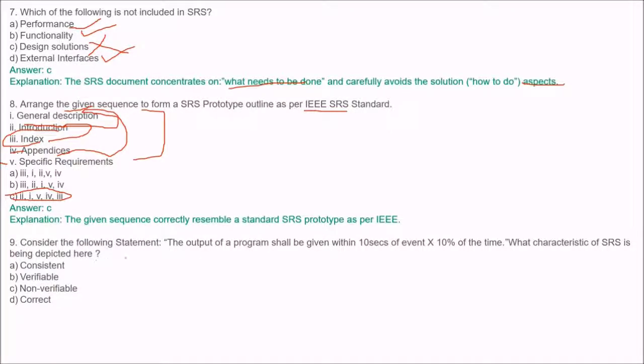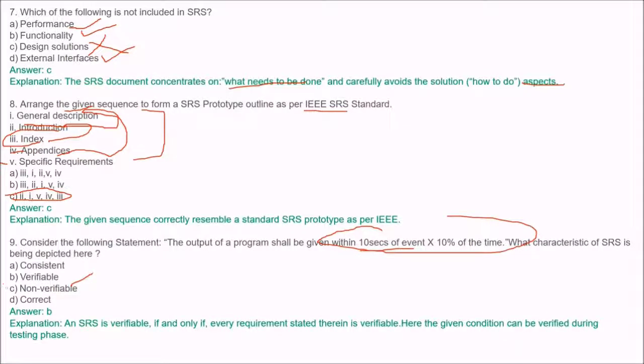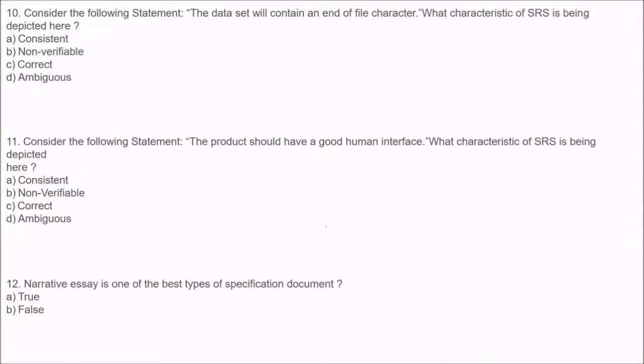Ninth, consider the following statement. The output of a program shall be given within 10 seconds of event 10% of the time. What characteristic of SRS is depicted here? So can you answer this? The answer is B, because it is verifiable. The SRS is verifiable if and only if every requirement stated therein is verifiable. Hence, the given condition can be easily verified during the testing phase.